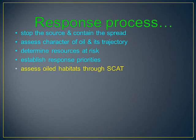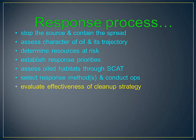Assess oil habitats through the process of SCAT, which you'll be trained on later today, I believe. Then we want to select our response methods and conduct our operations. So basically our response methods are going to be certain shoreline cleanup methods that we'll go over shortly. And then we want to evaluate how effective our response option that we chose was. And once we achieve a point where we're satisfied that the oil is clean, we'll go ahead and sign it off.